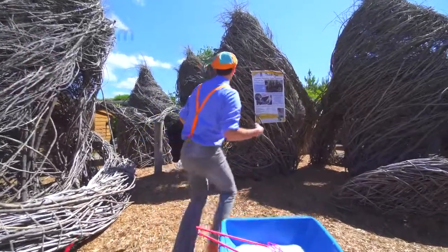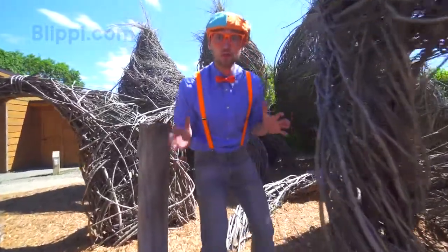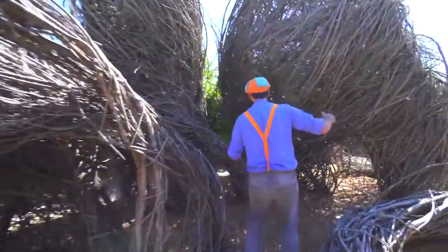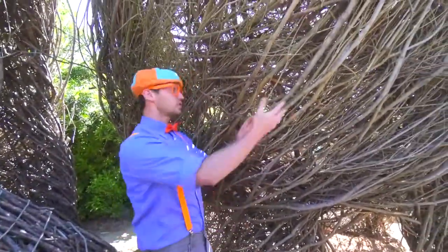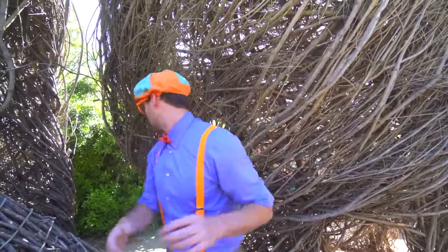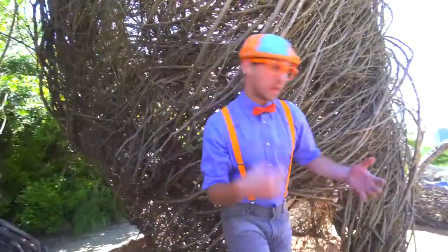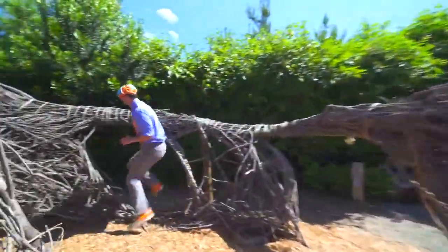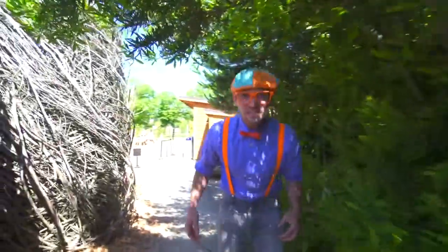Come on! Look at all these sticks. This is called Raccoon Run. Come on! Wow! This is some beautiful art. It was just made with sticks. Oh, we're kind of trapped in here. Come this way. Come through here. Whoa. What's this over here?